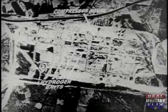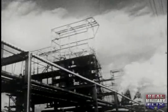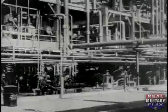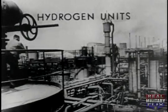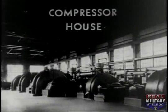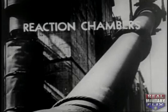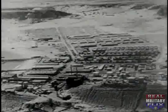Other aiming points in the vital area are hydrogen-making units, vulnerable to secondary explosions, high-pressure reaction chambers, the boiler and powerhouse. Intense heat from attendant fires would spread the damage to this equipment. For a few plants, such equipment might be replaced in 6 to 9 months. But if all were destroyed at one time, they could not be brought back into operation for several years.